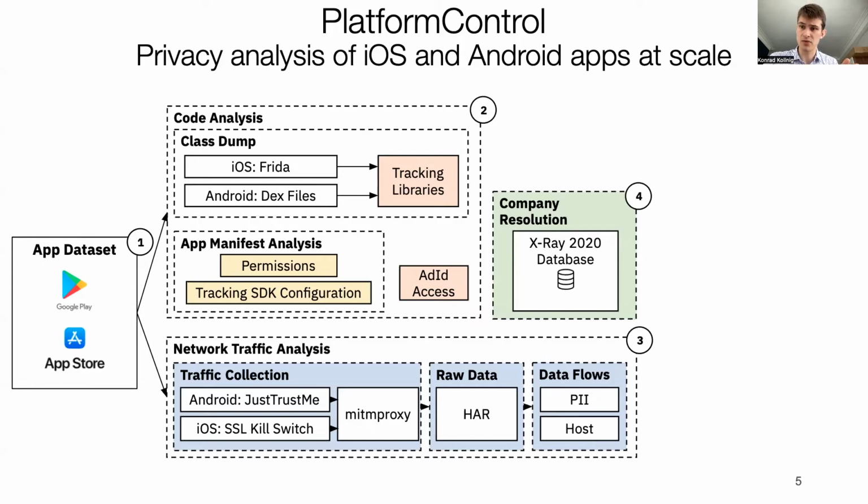And then in a subsequent step, we combined the insights from the code analysis and the network traffic analysis through the X-Ray 2020 database from our research group. The database contained information on the networks of tracking companies, which tracking company owns which other tracking company, and in what country they are based. And so we combined the insights into contacted tracking domains and included tracking libraries with the X-Ray 2020 database to understand which companies receive data.